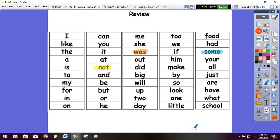All right, your next word is one. Where is the word one? I have one dog. All right, it is right here. That's the word one. Let's spell it. O-N-E, one. Great job. Let's do one more.